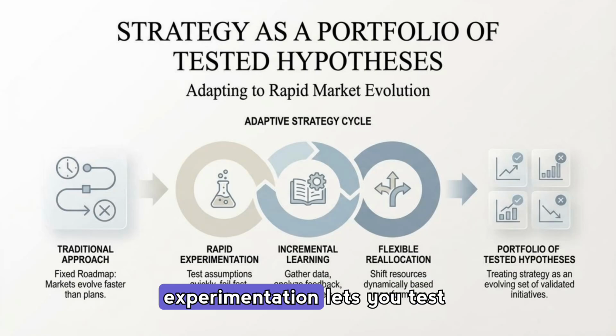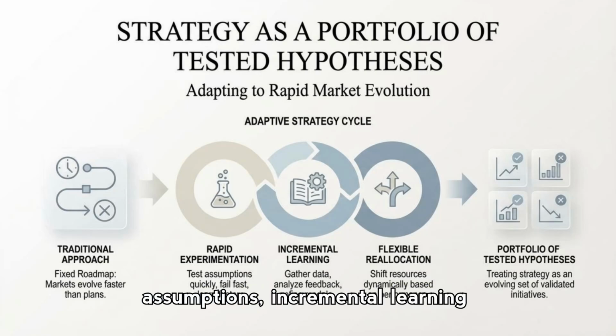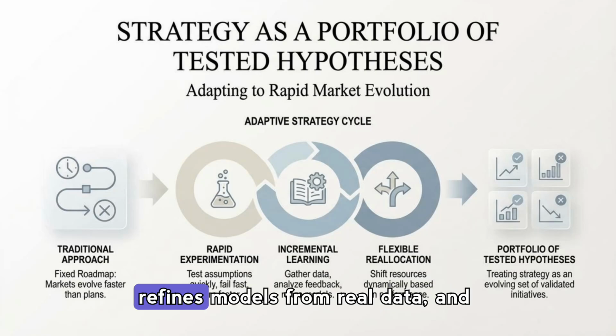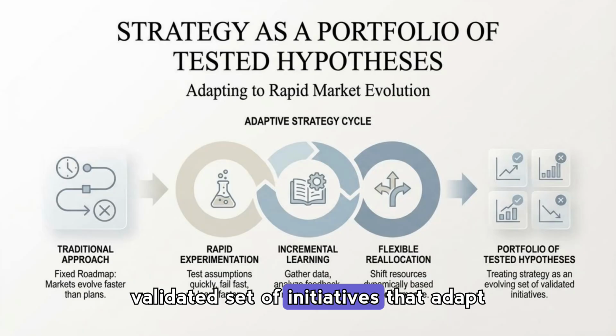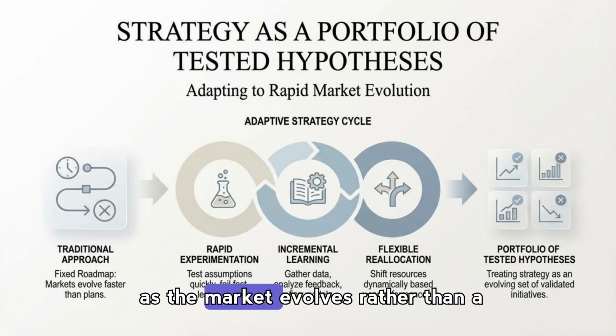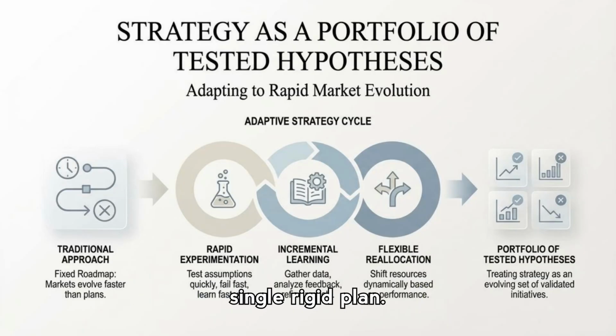Treat strategy like a portfolio of tested hypotheses rather than a fixed roadmap. Rapid experimentation lets you test assumptions, incremental learning refines models from real data, and flexible reallocation moves resources to what works, creating a validated set of initiatives that adapt as the market evolves, rather than a single rigid plan.